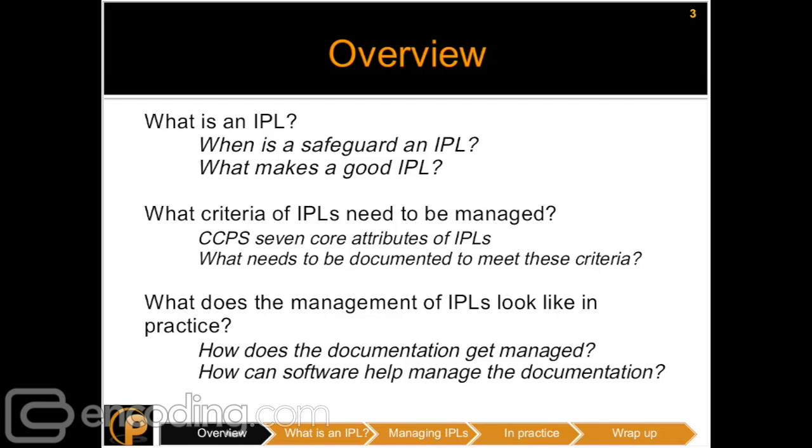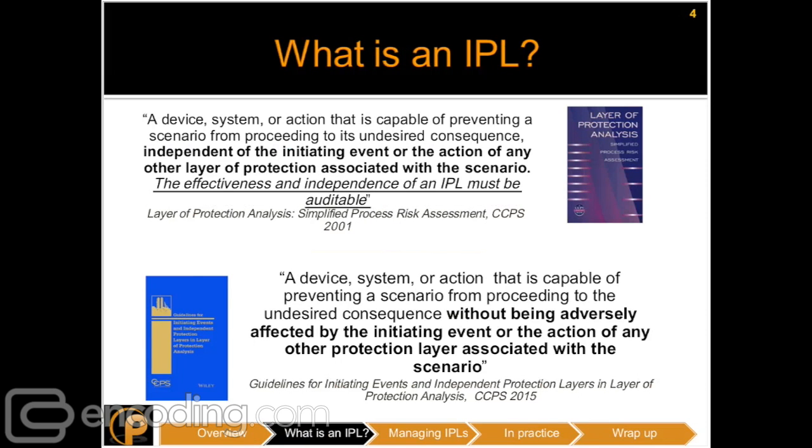To start with, I'm going to talk about what is an IPL. To do so, we could go to many sources, including the IEC 61511 or S84 standard, which dominates modern instrumented safety requirements. However, I actually want to talk more about IPLs that are not safety instrumented functions, so the ones that the 61511 standard doesn't talk about a lot.